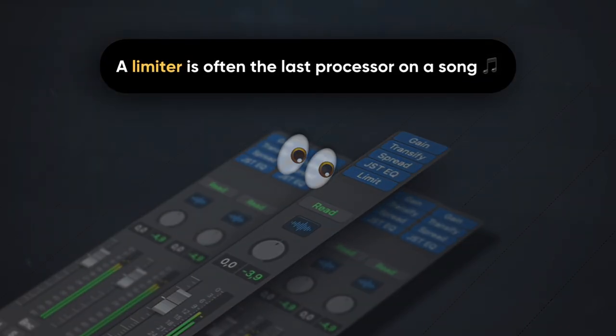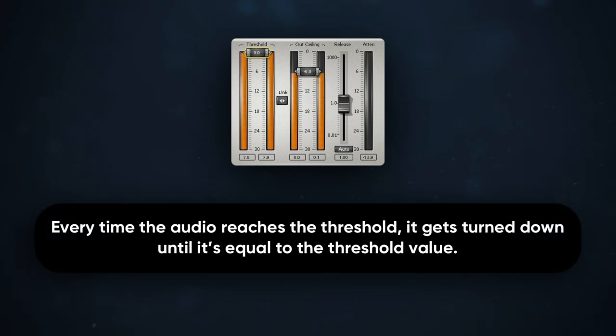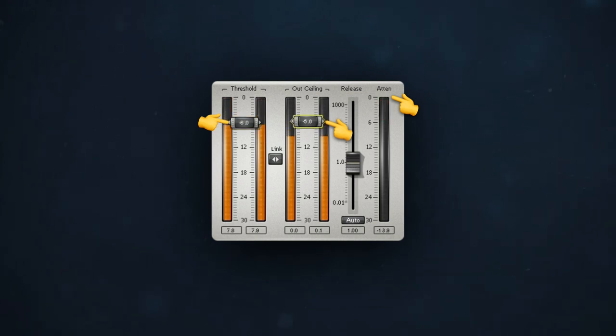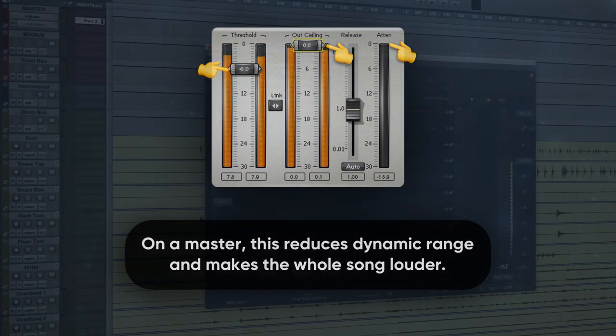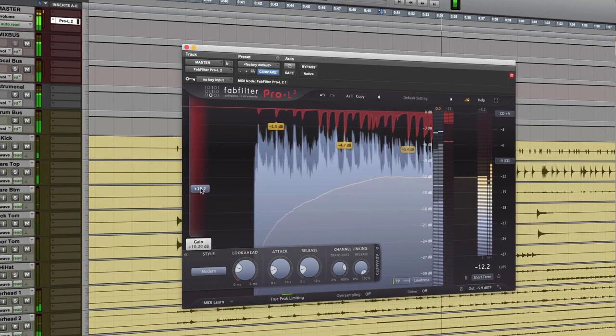A limiter is often the last processor on a song. It works by setting a threshold and adding an equal amount of makeup gain. Every time the audio reaches the threshold, it gets turned down until it's equal to the threshold value. So for instance, if the threshold is -6 dB, nothing can exceed -6 dB. It just gets turned down. Once that happens, 6 dB is added to the signal. On a master, this reduces dynamic range and makes the whole song louder. The problem is that it can only be pushed so far. At some point, the song is just being turned down, and there's a few easy steps to avoid this.